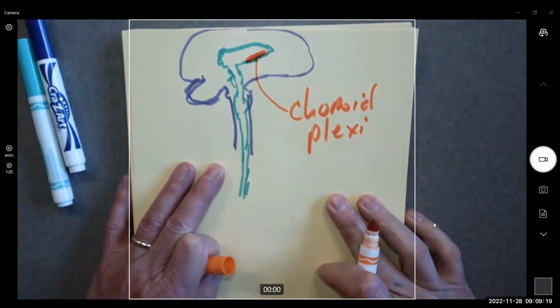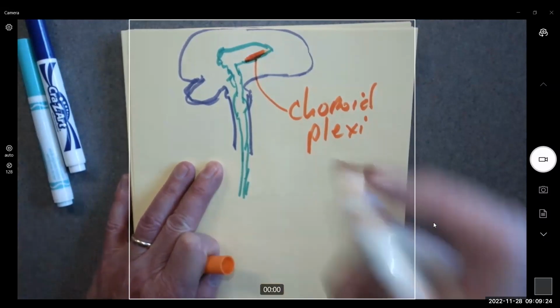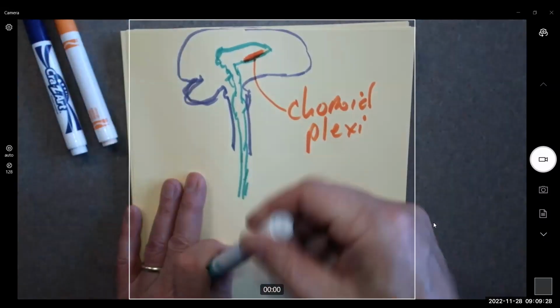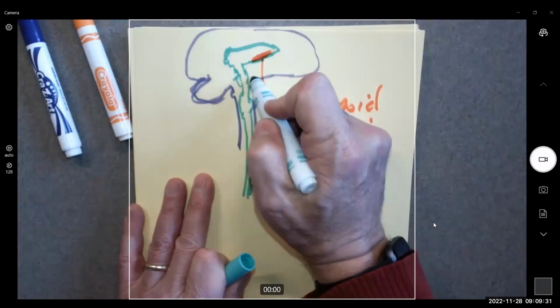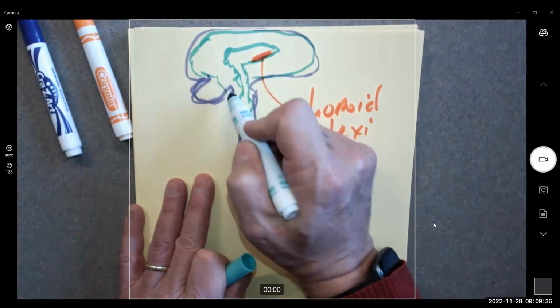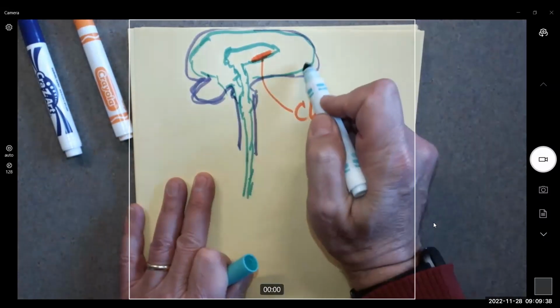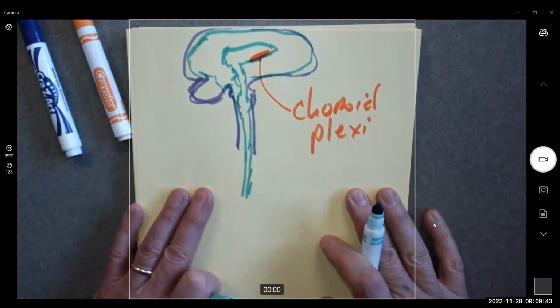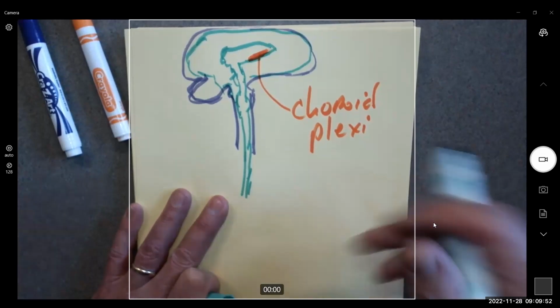They make a filtrate of the plasma. This circulates around the brain, in that space between the dura mater and the pia mater, the arachnoid mater.